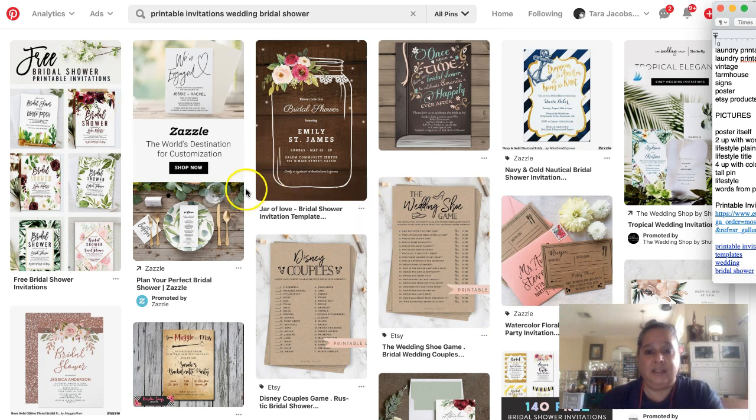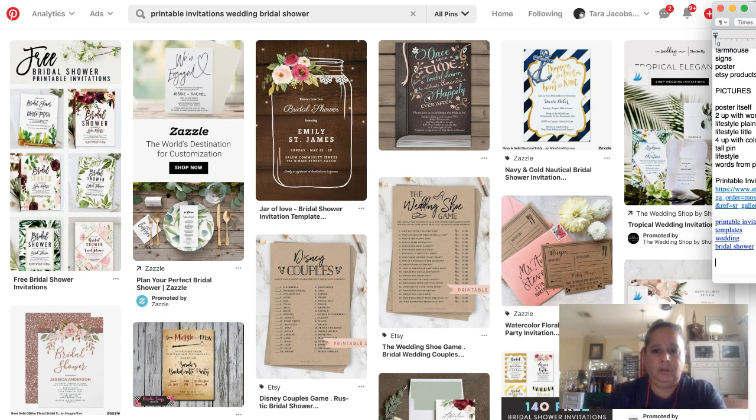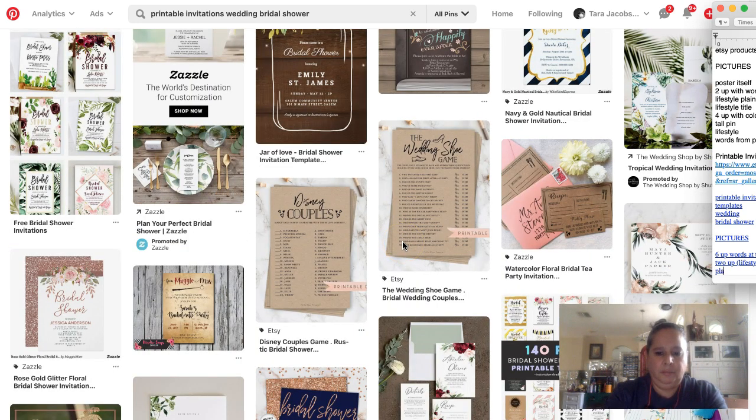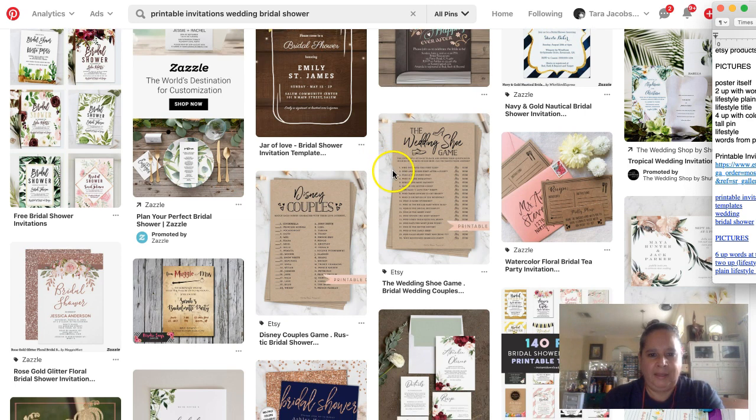And we ran out of things. So this is going to be our ones, right? So wow. So we have pictures, 6 up, words at top. Now I know those are free, but we don't care. Okay, we have top, bottom, two up, lifestyle, words in middle. We have plain lifestyle, printable banner. Okay, and see, these are Etsy ones.